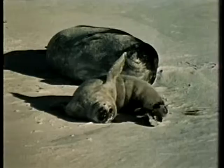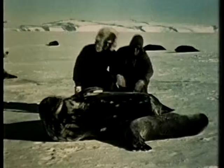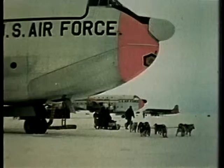The seals come up through the ice to sun themselves. A mother and her pup pose sleepily for shutterbugs among deep freeze personnel. Seals, like the penguins, seem to have little fear of man. Here's an interesting contrast between old and modern means of Antarctic transportation.